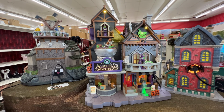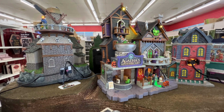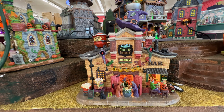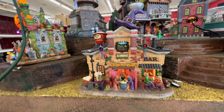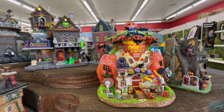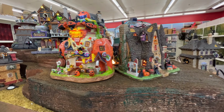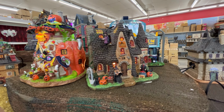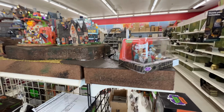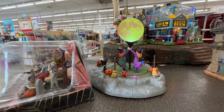All right, now we've got some of these village houses. Now, I don't collect these. I wish I had room for them. I wish I had money for them because I would have to buy all of them every year because they're just so awesome. But we can just take a look at them in the store and live vicariously. If any of you have a fantastic Halloween house collection or town or village or whatever we call them, I would love to see pictures of them.